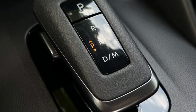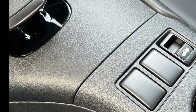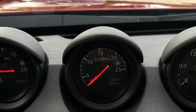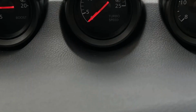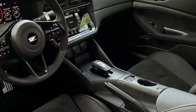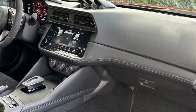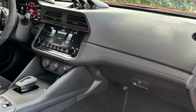Your choice of transmission will affect your fuel economy. The automatic is the more frugal model, returning 19 mpg city, 28 mpg highway and 22 mpg combined. Manual drops economy to 18/24/20. Both are less efficient than the Supra 3.0. The Z NISMO, with its higher output, loses even a little more fuel economy, coming in at 17/24/19.